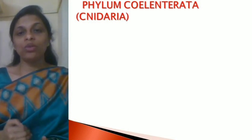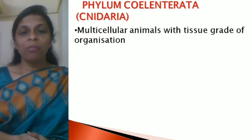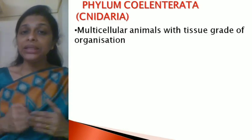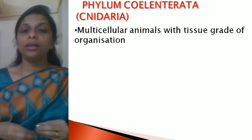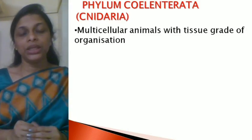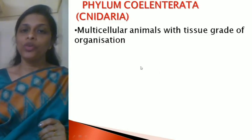Okay, now let's see what the features of this phylum Coelenterata are. The first feature, they are multicellular organisms. I hope you know the meaning of multicellular. That is, they have a number of cells, and these cells join together. Groups of these cells join together to form tissues which perform a particular function. So, the members of this phylum exhibit tissue grade of organization. So, they are multicellular organisms with tissue grade of organization.